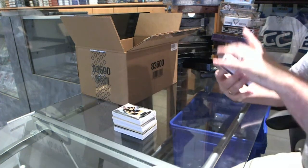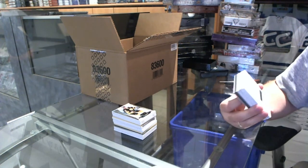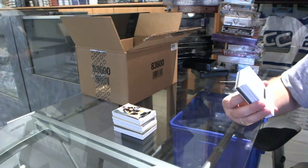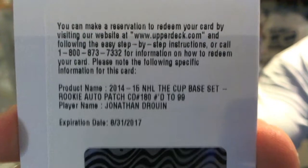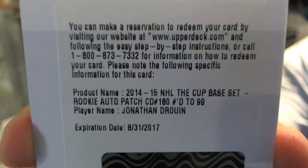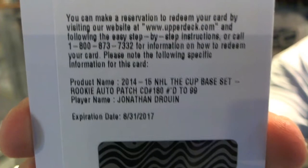We've got number 299, rookie patch autograph for the Tampa Bay Lightning, Jonathan Drouin. Rookie patch auto to 99, Jonathan Drouin.